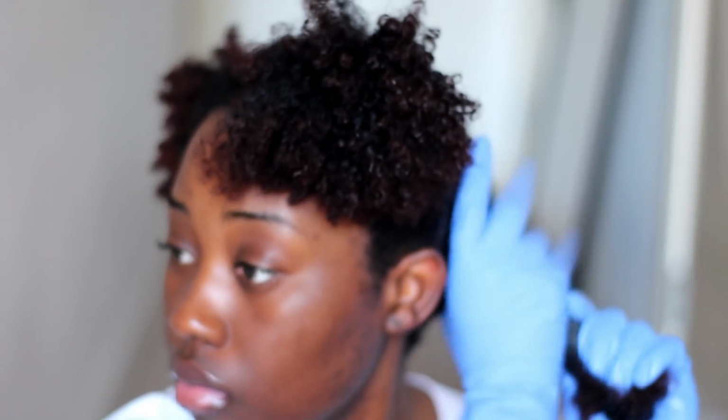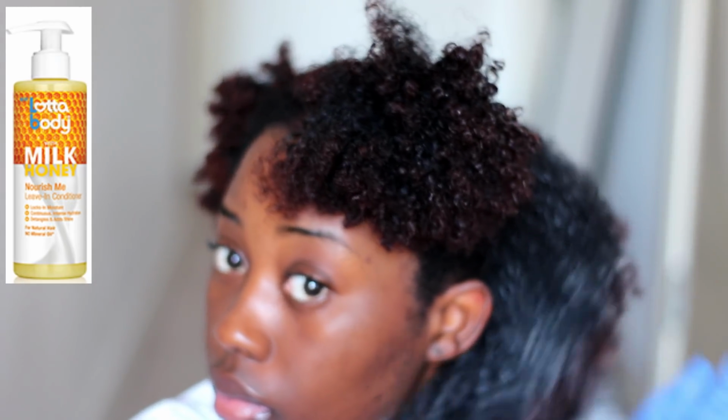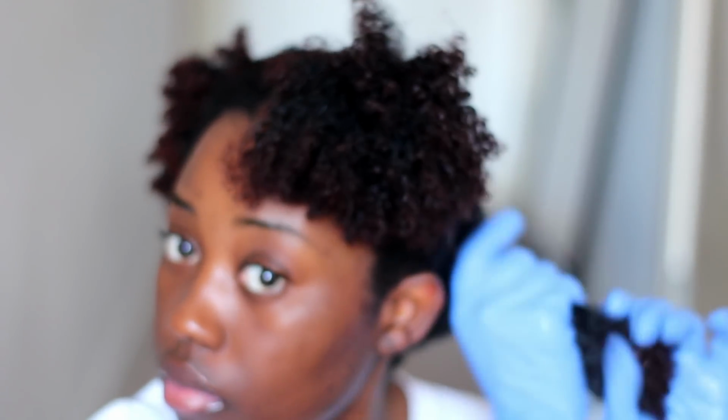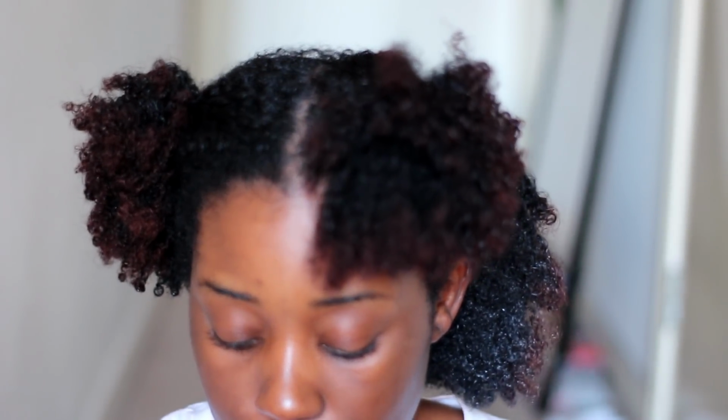So at this point I had very low hopes, but I went in with the leave-in conditioner, and the leave-in conditioner is quite thick actually. It says it's supposed to lock in moisture, it's continuous intense hydration, and it detangles and adds shine. The directions say to work an ample amount through damp or dry hair, working from ends to roots and style as desired.